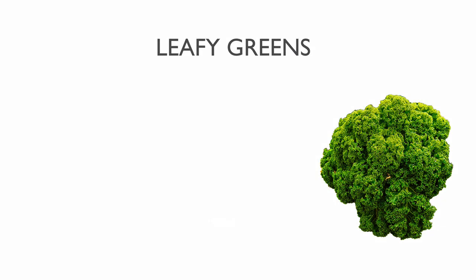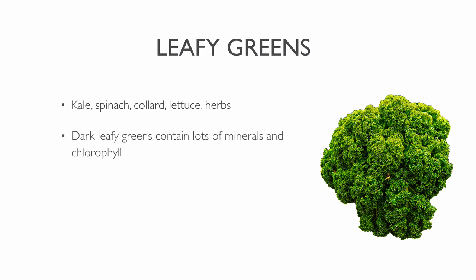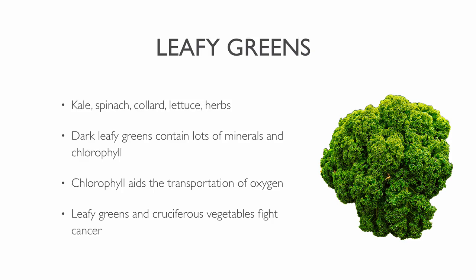Leafy greens are vegetables that have leaves you can eat. They include dark greens like kale, spinach, and collard, but also the entire lettuce family and a variety of herbs like parsley and cilantro. They're full of vitamin A, C, K, folate, and trace minerals. Dark leafy greens contain lots of minerals and chlorophyll. Chlorophyll is the pigment which gives plants their green color. It aids the transportation of oxygen and increases red blood cell production. Both leafy greens and cruciferous vegetables have excellent cancer-fighting abilities.